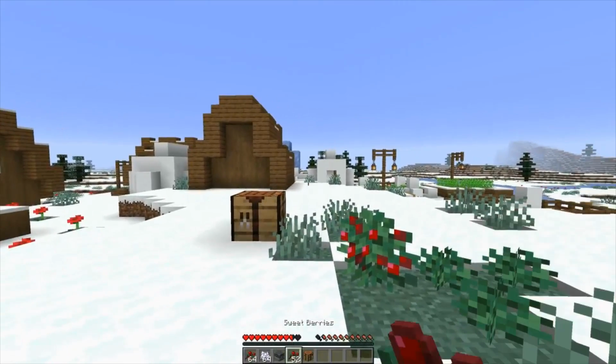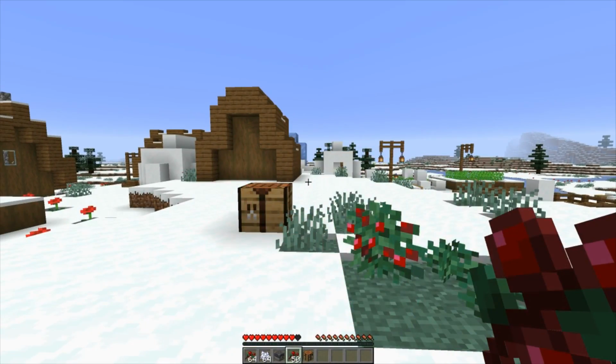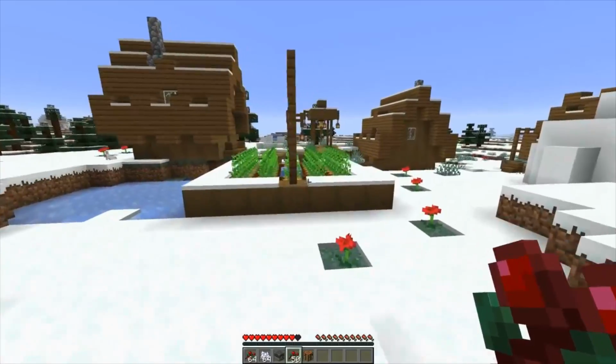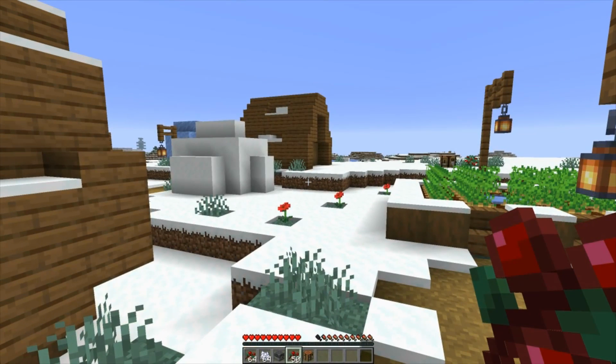Now we also got a bit of hunger, so let's eat a berry. And you see, it's like one food point that it replenishes. So yeah, that is not that great. Another thing they changed is they added some more waves to the raids.